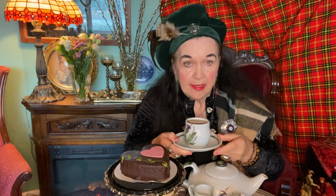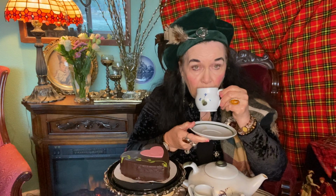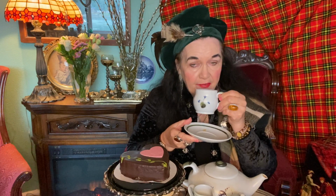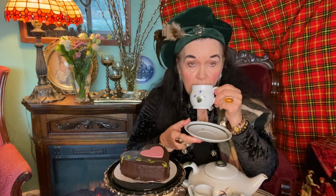So, should we taste? That's a full cup I have. Oh, wonderful. Oh, this is so good today. It is so beautiful out today, but so cold.